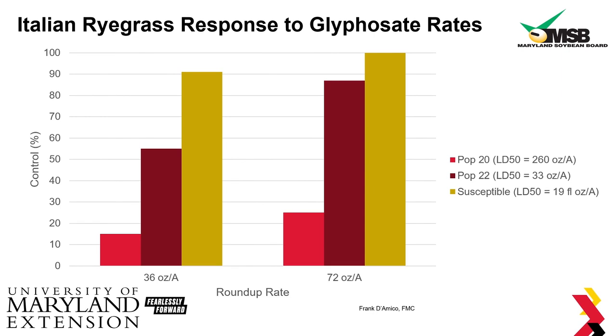When I did the math to calculate a possible LD50 for these populations, the LD50 is the lethal dose necessary to kill only half of the population. For that 2020 population, the LD50 was 260 ounces of Roundup per acre. That's a very high rate to use and a very expensive rate to use. So you're probably not going to control this with Roundup.